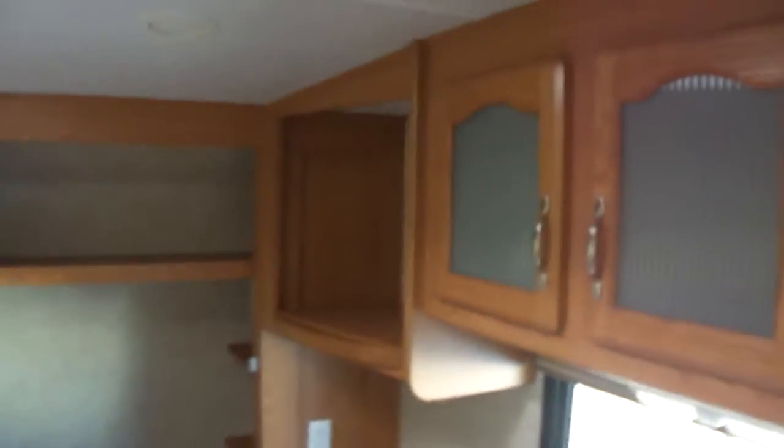And lots of storage. Look at all those cabinets and drawers. And a very large front closet with a built-in shoe rack. And mount your TV in there and lay in bed and watch your favorite show.